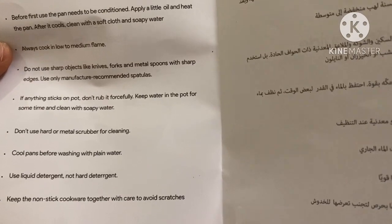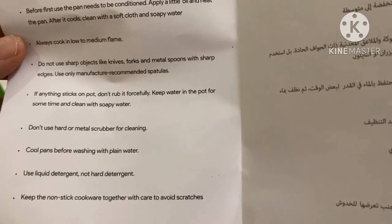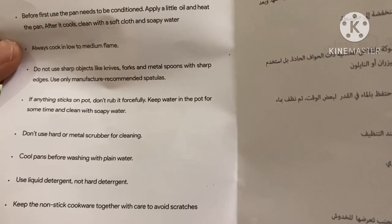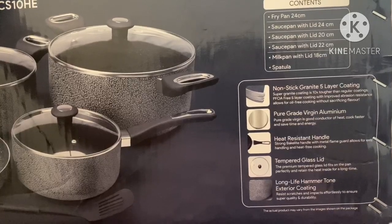Do not use hard or metal scrubber for cleaning. Cool pans before washing with plain water. Use liquid detergent, not hard detergent. Stack the non-stick cookware with care to avoid scratches. These are other of its features.